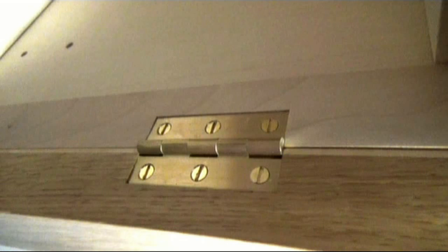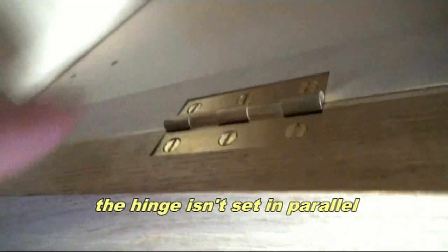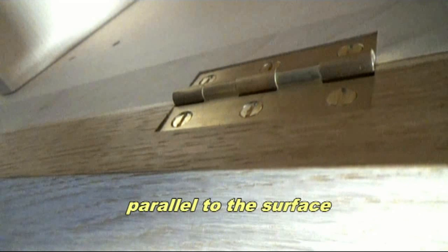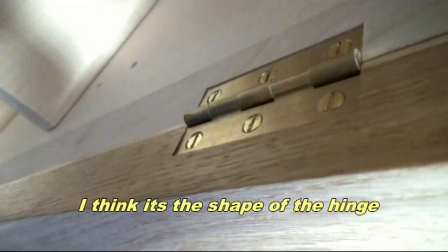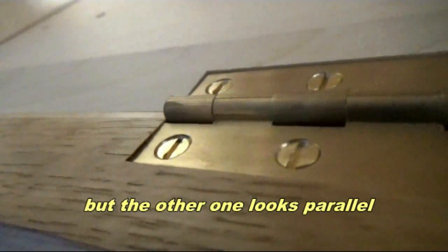And that's not quite parallel there. Is that deliberate? What's that, sorry? There, it's not set in parallel. Sorry, how do you mean parallel? Well, this parallel to the surface, slightly. I can see because of the shadow line, the gap was too big. So by insetting the hinge. Yeah, but that means your screws are going in at an angle. Only slightly. To be honest, I think that's the shape of the hinge. They are slightly wedged. Yeah, but the other one's parallel, and that one isn't.